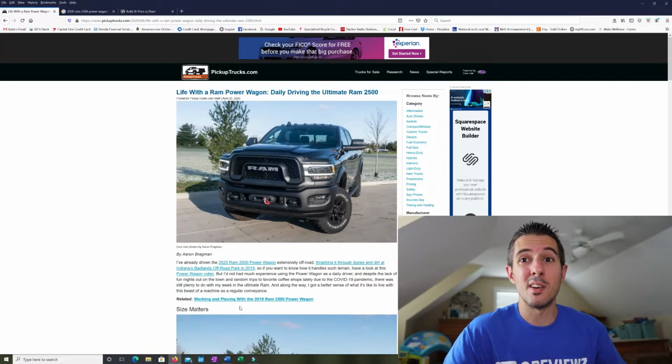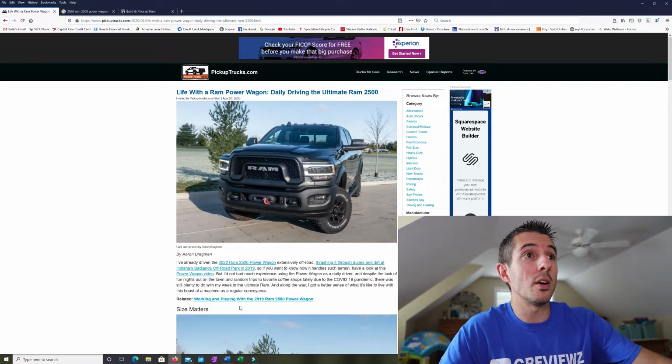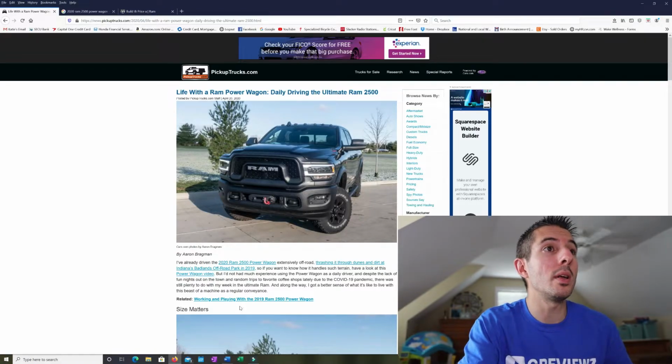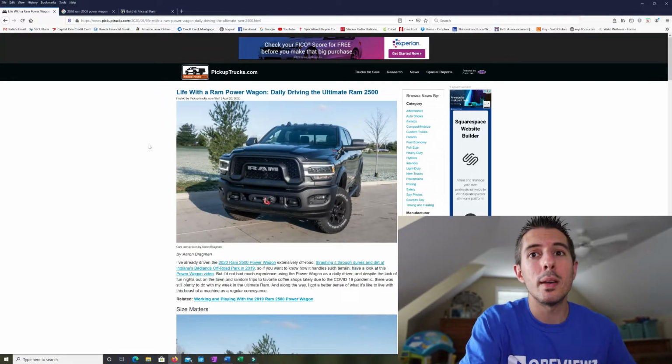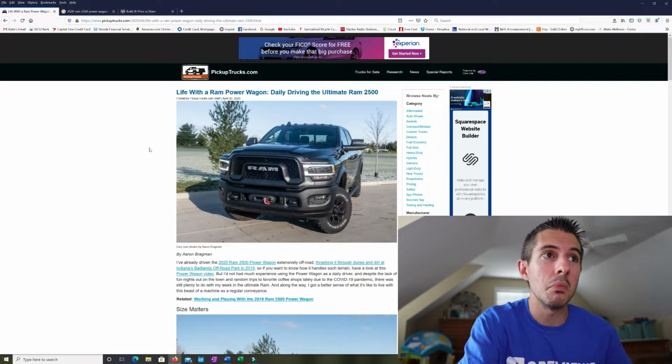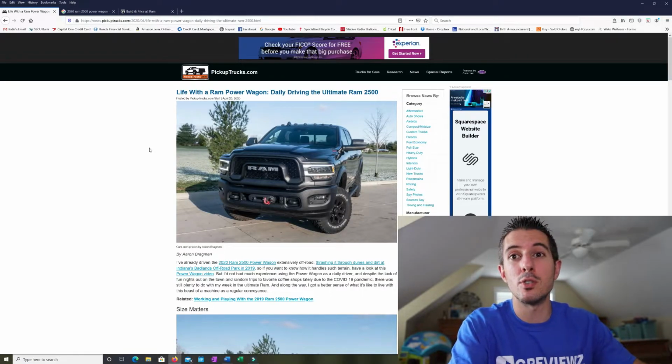The next truck here is pretty much going to be a direct competitor with the Tremor, the last truck I just showed. Again, this is going to be the 2020 Ram 2500 Power Wagon. The Power Wagon has been, I'd say, an underrated truck for so long, although anybody who owns one is going to tell you it's a great truck.